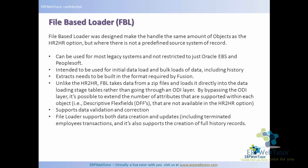By bypassing the ODI layer, it is possible to extend the number of attributes that are supported within each object, especially the descriptive flex field, which was not available in the HR to HR option. It supports data validation and correction, and also the file loader supports both data creation and updates, including terminated employee transactions, and it also supports the creation of full history records.